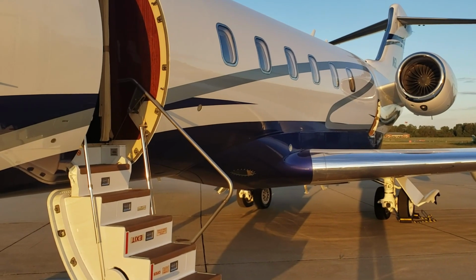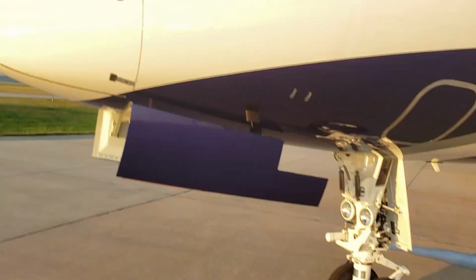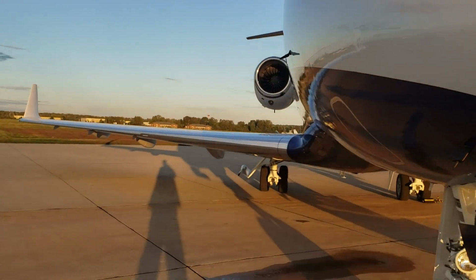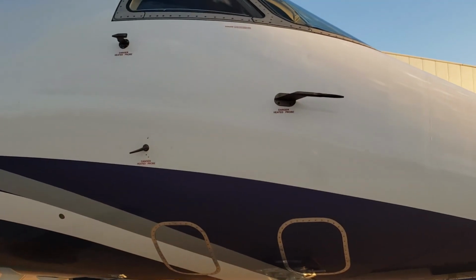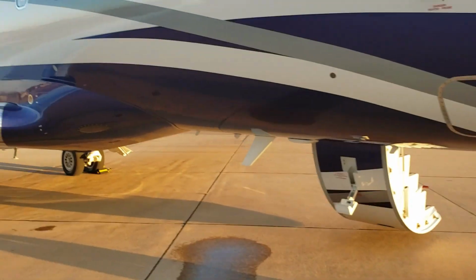Let's take a look at the outside of this beast. Now that we got a little sun on it, look at that. Good looking airplane. Challenger 300 has a 3,100 nautical mile range and cruises at 459 knots, so it's faster than the Excel. It's also got a service ceiling of 45,000 feet.